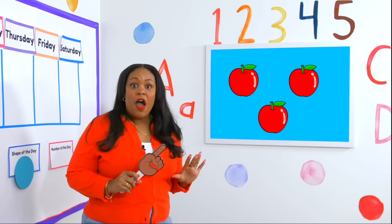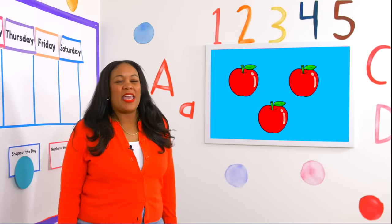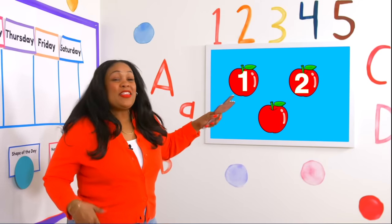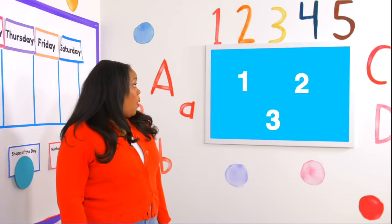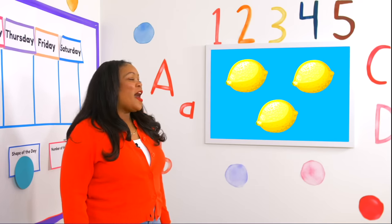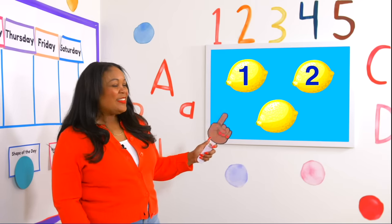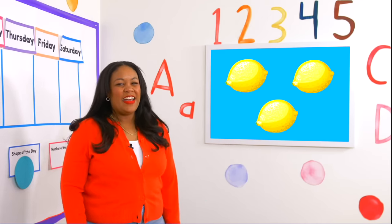Oh, I see apples. How many apples can we count? Let's count together. 1, 2, 3! 3 apples. Oh, I see lemons. How many lemons can you count? Your turn. 1, 2, 3! 3! You did it.